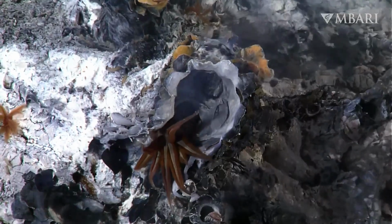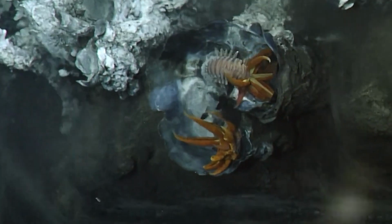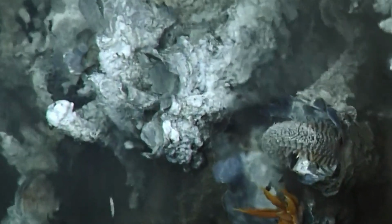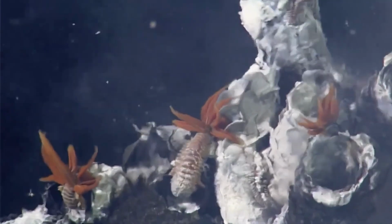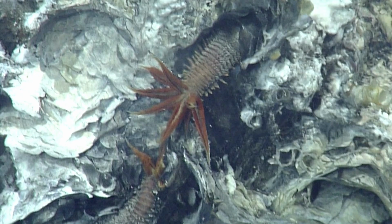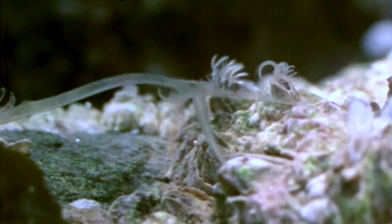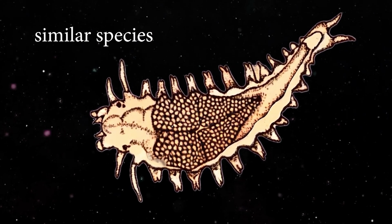The Pompeii worms are found worldwide on hydrothermal vents at depths around 8,000 feet. And because they are so inaccessible and live in the dark at such extremes, there's still much to learn about them. Did you know, for example, there are male and female Pompeii worms? They reproduce through direct contact, a bit like barnacles, and with their eggs stored internally to avoid getting cooked by the vent's hot water.